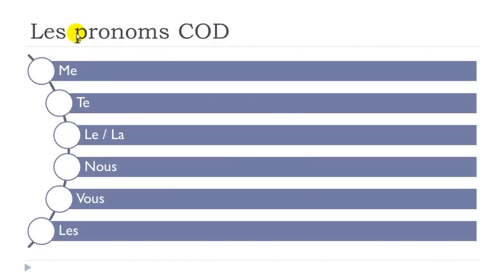So, we'll see that les pronoms compléments d'objet direct can replace all the persons. So for the first person it will be me, second person it will be te, third person of the singular, so the one we saw, le for the masculine form, and then la for the feminine form. First person of the plural, nous. So basically it's quite easy to memorize this one. Same thing here. Second person of the plural, vous. And then third person of the plural, les. Alright, so me, te, le, la, nous, vous, les.